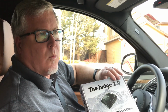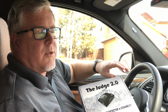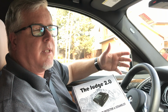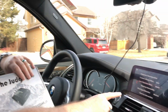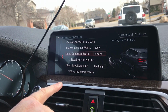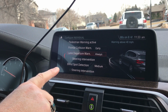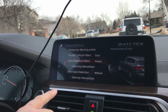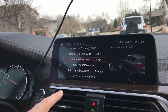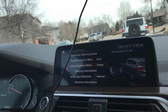But when we're talking about what's going to be quality and effective for you, what are we actually looking for? In the old days, we were looking for extended or long range. I used to have an Escort Redline that would give me detection from a long ways away. But in today's world, we have new features like in this BMW X3 M40i that we're driving. We've got all these lane departure, collision, blind spot detection warning systems. This is pretty typical of any new car coming onto the market today. And these are radar based and they create lots of noise.